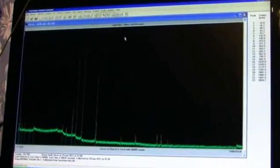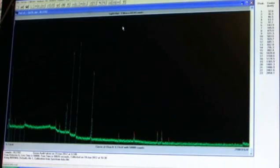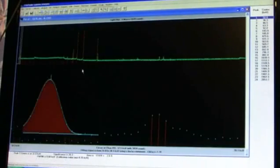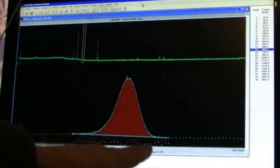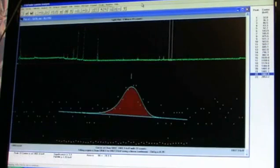This is the gamma spectrum of the sample that we scraped from the filter. And we can now ask the program to analyze these peaks that you see, and I'll just do that. Ask for a full analysis, and you see that the program is running across the peaks here, and each one of these peaks comes out at a particular position in terms of its energy, and then we'll get an analysis. Now here's the spectrum analysis.